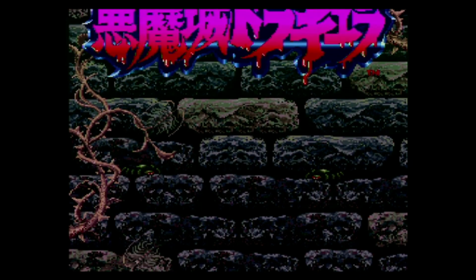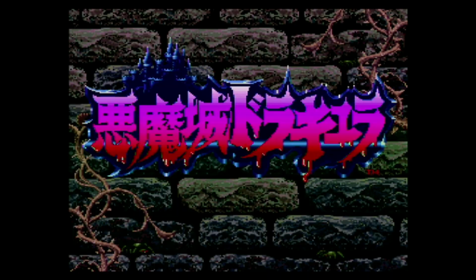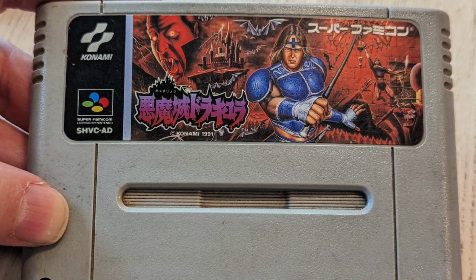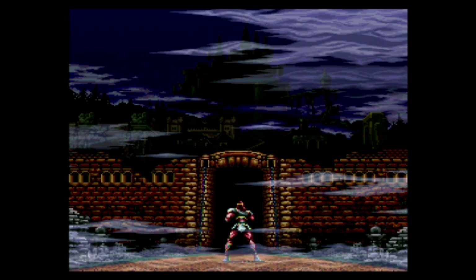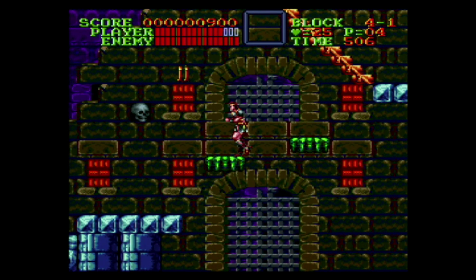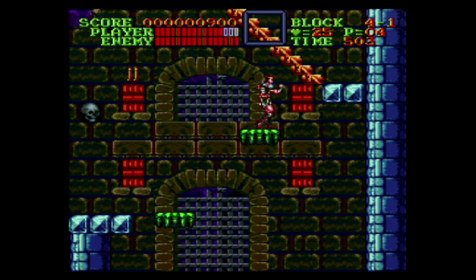Akumajou Dracula for Super Famicom, aka Super Castlevania 4 by Konami. Pretty much anything Castlevania related has gotten ridiculously expensive in America in recent years, and it's a crying shame, because they are absolutely an essential buy for any 8 or 16-bit gamer who wants to play them on the original cartridge and really experience them.